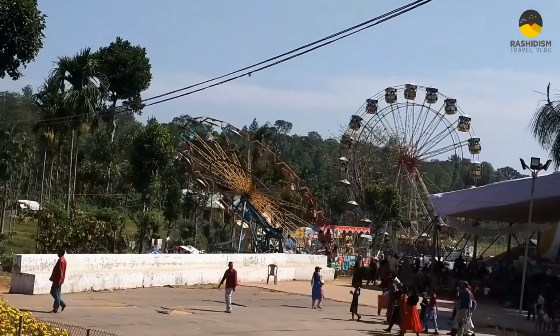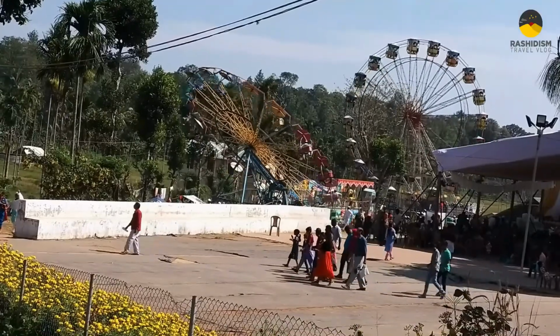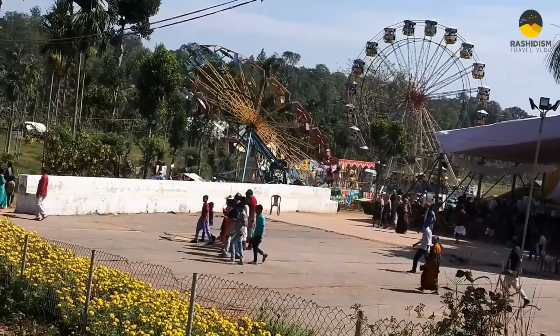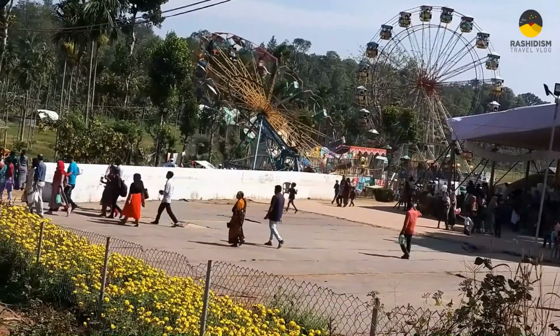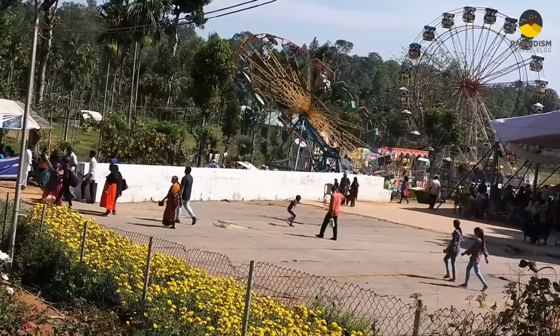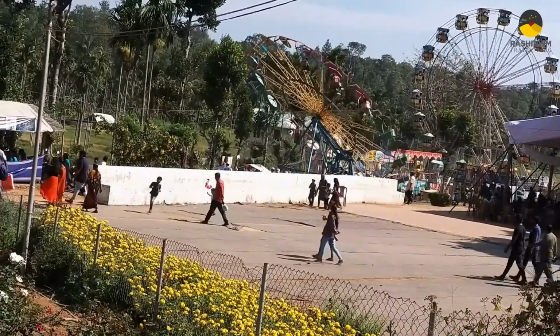Yeah, some amusement section also there. It is temporary, actually it is for during this flower show. Giant wheels, train. Yeah, if you are visiting during this flower show time, many things to entertain.